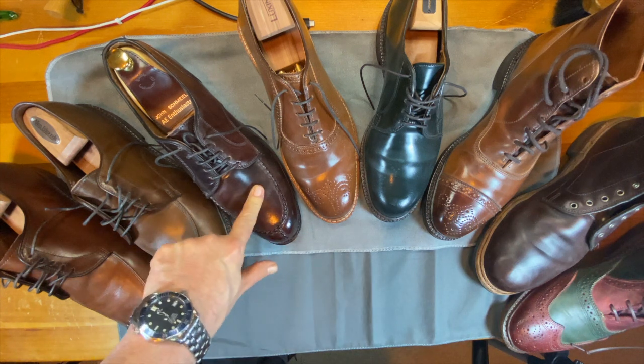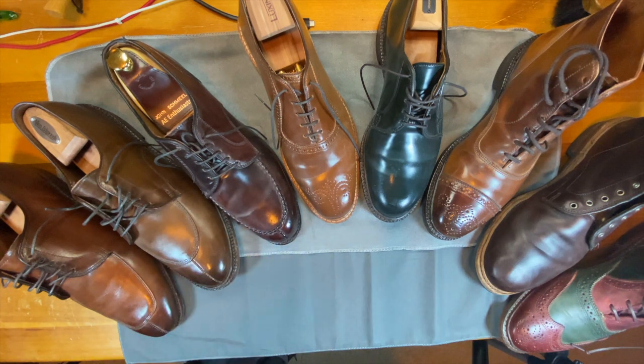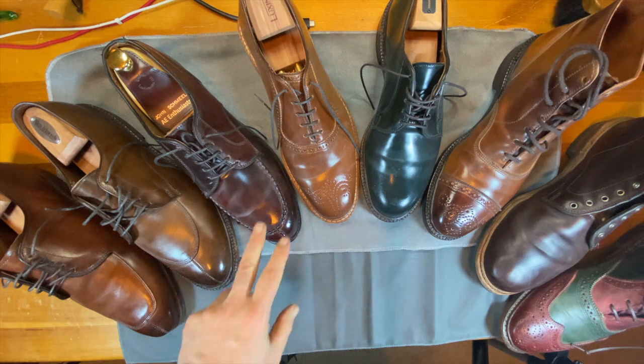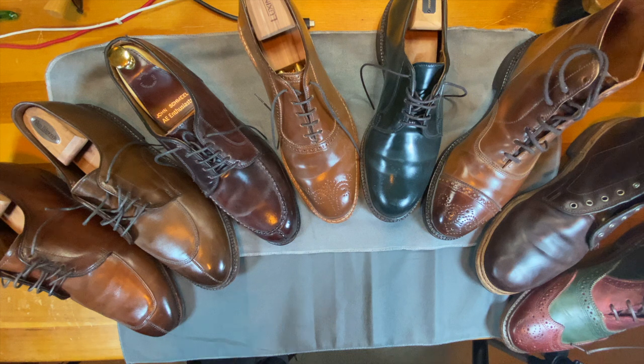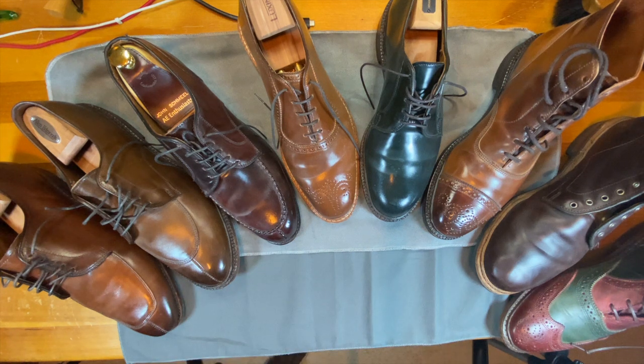It lasts a long time, but does require special care. And in the US, Allen Edmonds and Alden are the main makers that use it. In the UK, Gaziano and Girling and Crockett and Jones both use it. You will see some other brands use it in specific shoes.